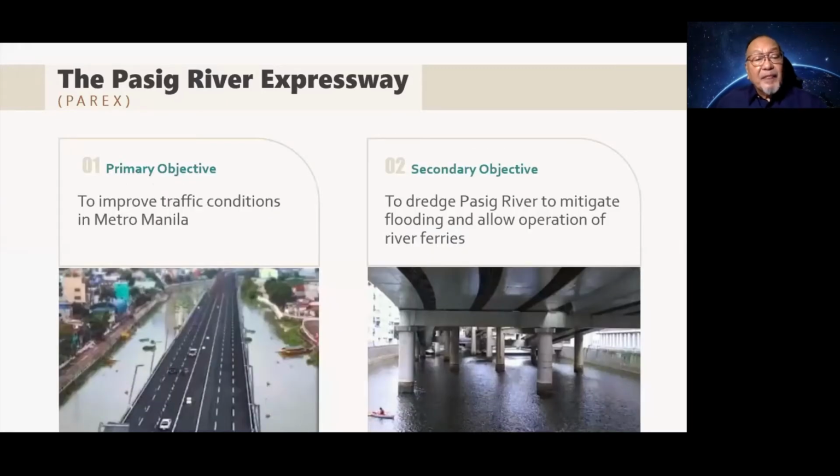Next slide, please. Okay, the objective is supposedly to improve traffic conditions in Metro Manila. Now, the picture here on the left shows that the elevated expressway is in the middle of the river, okay? And as you will see in the picture on the right, that's how it will look like if it were constructed in the middle of the river. The secondary objective is supposed to be to dredge the Pasig River to mitigate flooding and allow the operation of river ferries. Okay, next slide.